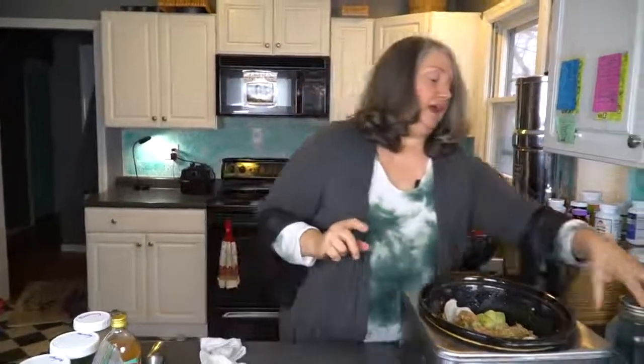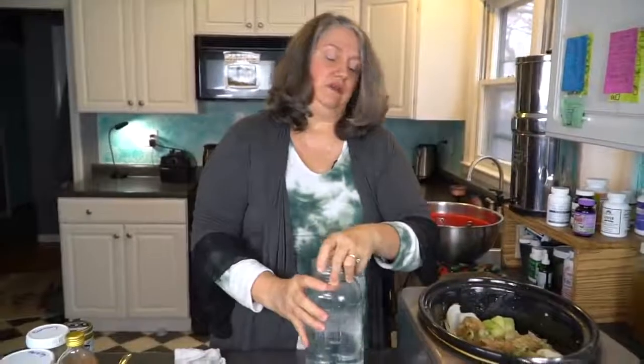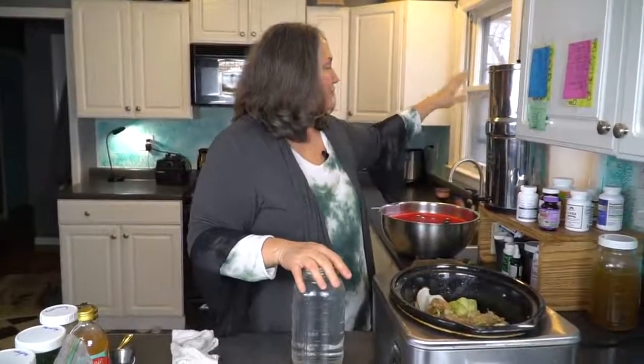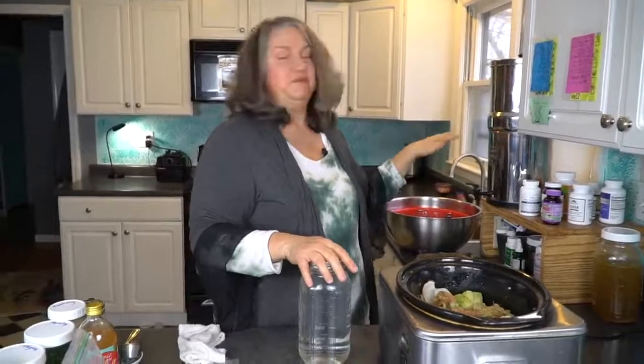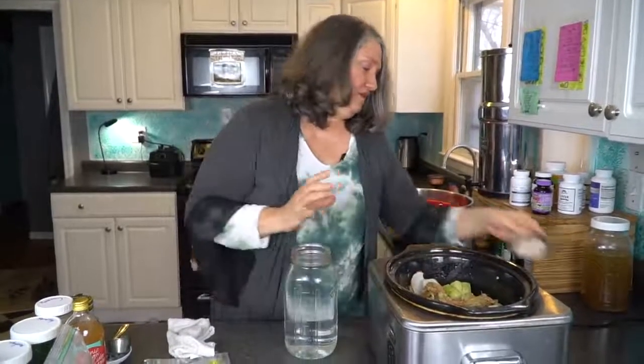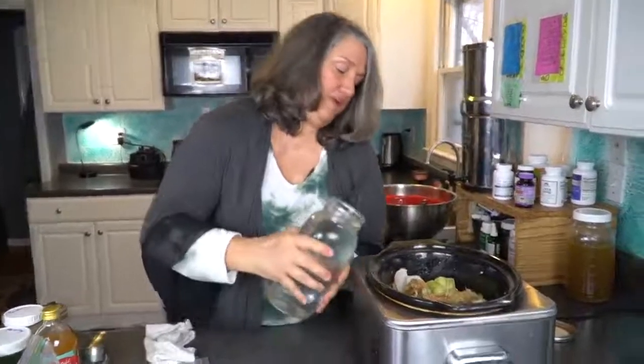All right, and then now we're going to add clean water. I just ran this water through a Berkey water filter. It removes all the junk, but leaves all the minerals. So clean water. We're pouring that in.